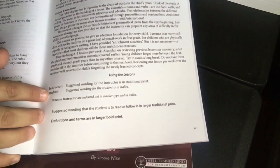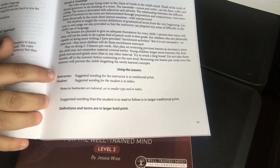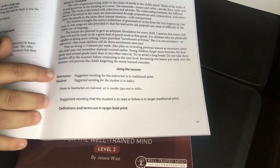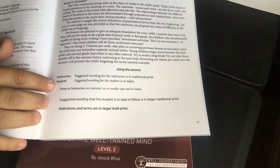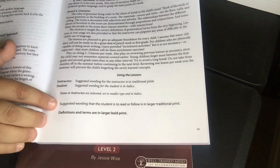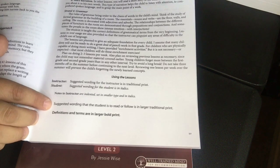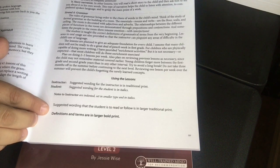At the bottom, it talks about using the lessons. The instructor's script is written in traditional print. The student's suggested wording for the answers is in italics. Notes to the instructor are in smaller italics. Suggested wording that the student is to read or follow is in larger traditional print, and then definitions and terms are in large bold print.